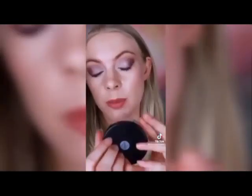This onto your face. Got a little bit of foundation on the back of my hand, and I'm just going to blend. Translucent powder.